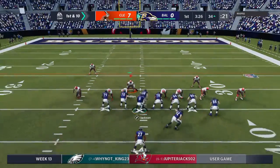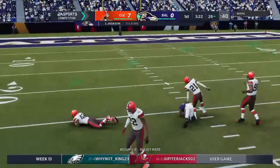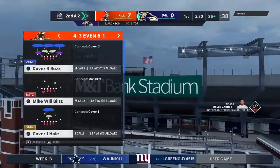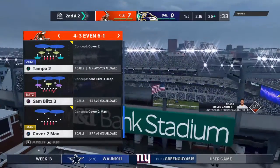Now they look to pay it off on 1st down. Quick strike out wide by Jackson. This will be stopped about 2 yards shy of the marker. 8-yard gain, 2nd and 2. 8 yards on the pickup.